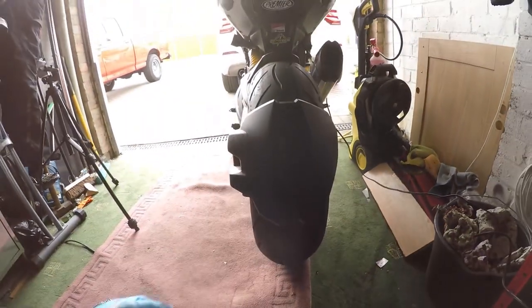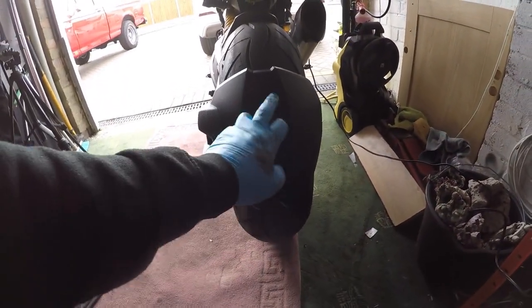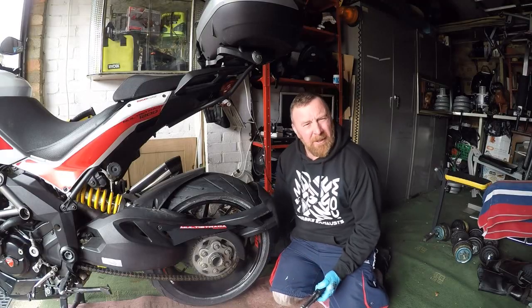And there's the back end now. That's not too bad on there. I might even put a little decal on there, just in case someone didn't notice it's a Ducati. And there we go.